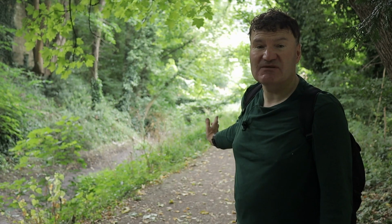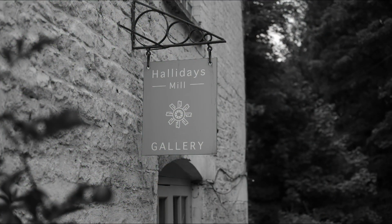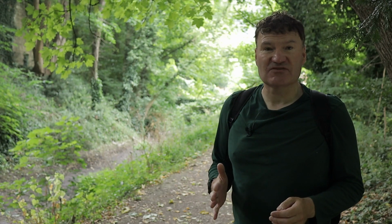The other thing I forgot to mention about Halliday's Mill, just checking my notes there, was that after it closed in the 19th century, and before its current status as an art gallery, it was also used for art. In fact, it was the centre of Gloucestershire's arts and crafts movement.